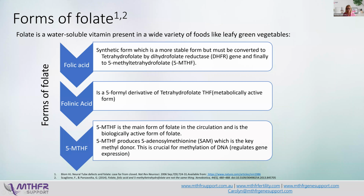And when they first started fortification, it was only a little bit. You're only meant to be getting a little bit, but now we're getting a lot, and that is potentially a problem. Now, there's folinic acid. It is a metabolically active form, but you've still got to use that MTHFR enzyme to convert it to your biologically active form, methylfolate. And then there's methylfolate, which is your biologically active form. It goes on to make SAMe, regulates your DNA expression and gene expression, and that's what gives you your good quality DNA.